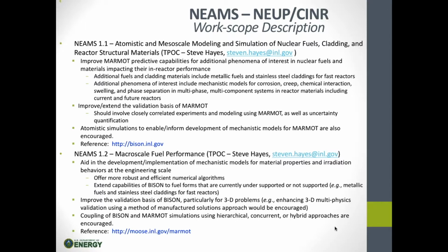If the proposed research meets two work scopes, for example, NEAMS 1.1 and MS-NE-2, can the pre-application be submitted to the two scopes at the same time? And this is an NEUP procedural question. The answer is no. One application has to be submitted to one work scope area. So if there are duplicate applications, they will be dismissed, and we'll ask the individual to choose one work scope.